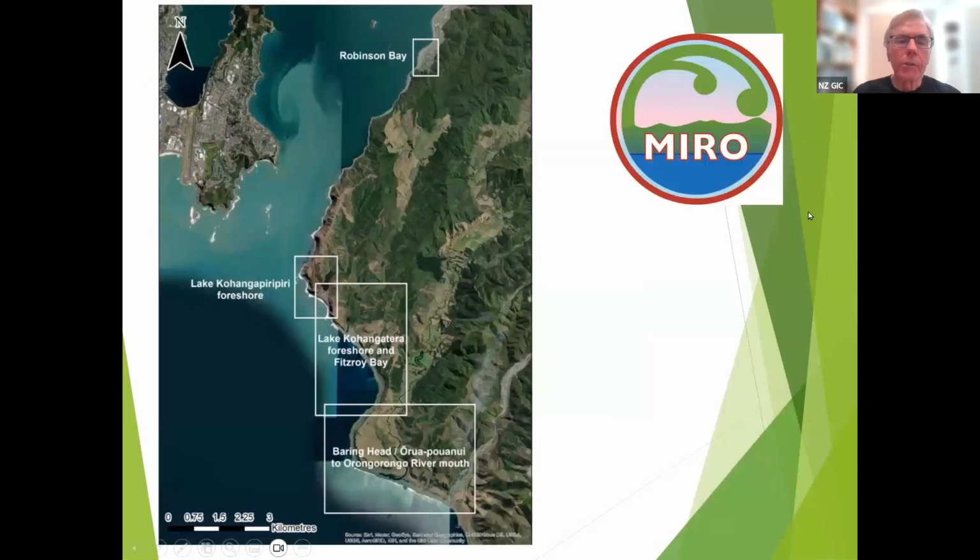This is the area. Up here is Robinson's Bay, an area where houses are and where ERAT is quite important to keep the pests away. Also at the entrance to the harbor you've got the lighthouse, and over at Baring Head is where the main breeding areas are. We also have dotterels, and we're talking to the Wellington Airport. They're actually breeding off the southern end of the runway.